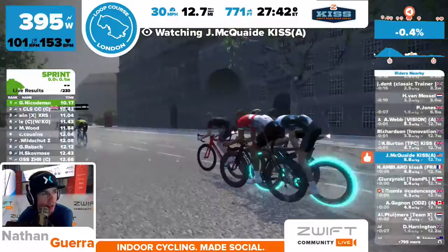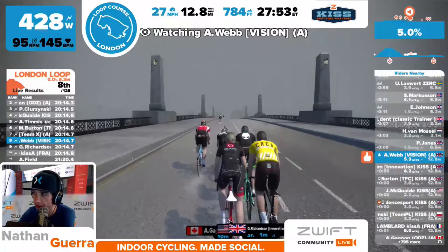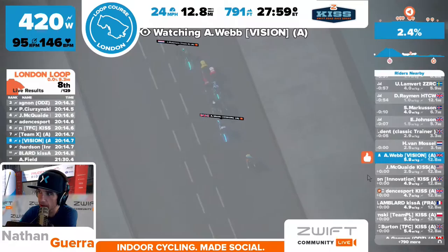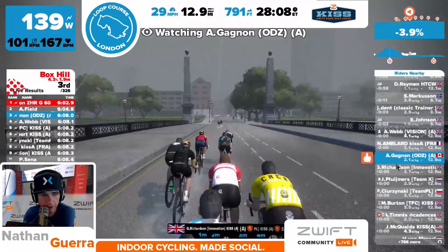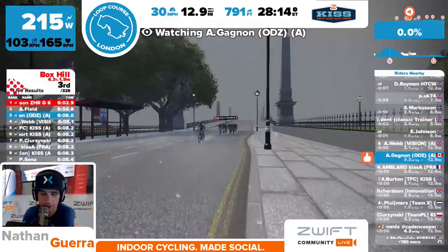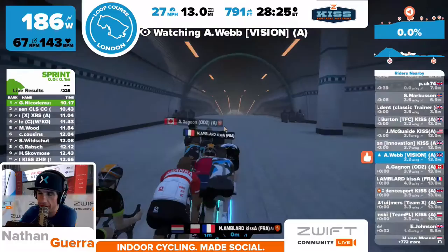About 5 minutes back from the front end of the A race. We are seeing a little bit of attack here from Webb prior to hitting Box Hill, maybe wanting to break things apart, knowing that he's maybe not as strong a climber as the other riders out there. Plusmers may be one he'd want to watch out for, being a very strong climber. Straczynski as well. Webb has made comments about not being as strong a climber as the others out on Zwift. So we'll definitely see how this plays out, as Webb is one of the favorites. A lot of times it is a flatter course. We'll see if he can hang on for the duration of the Box Hill climb, up and over the top here.